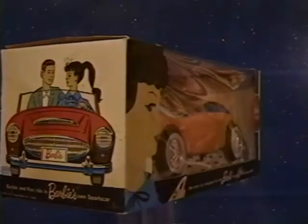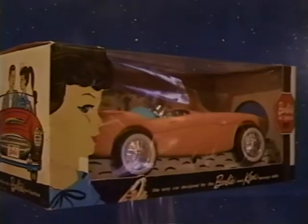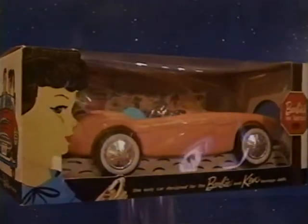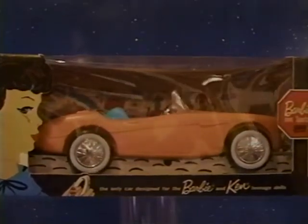The Austin Healey was the first Barbie sports car. It was produced by the Irwin Company in 1962. There was also a lavender version produced in 1964 that is extremely rare.